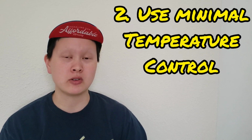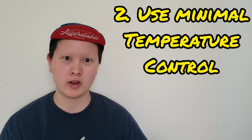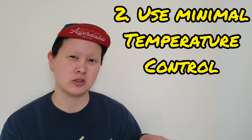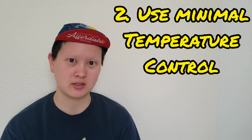With that said, this past winter, I turned on my heat I think 3 times, and that was for about 10 hours apiece as I was sleeping, when the temperature outside was well below freezing and my apartment temperature had gotten to below 60 degrees. And so I just turned on the heat so that I could sleep a little bit better.